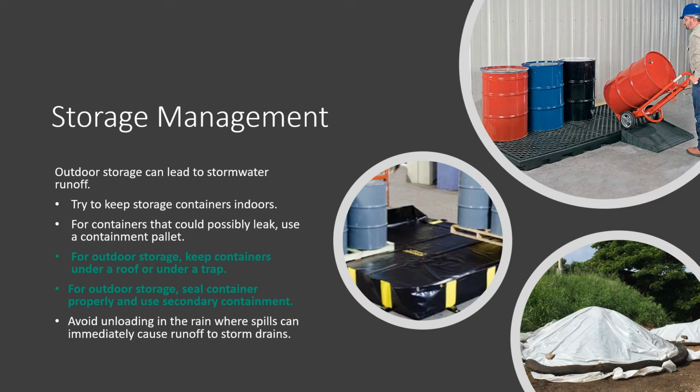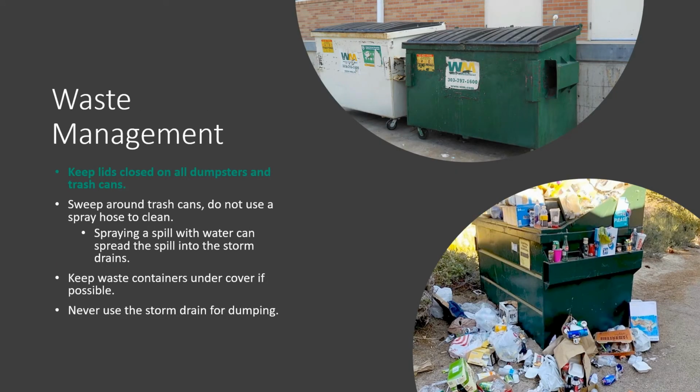Avoid unloading materials from trucks during a rain event. Rain events can immediately cause spills to run off into the storm drains. Waste management is very important for keeping pollution out of our waterways, and it keeps Martinsburg looking clean.